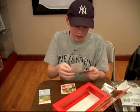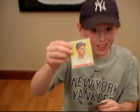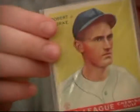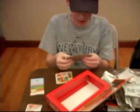Oh, 19, real Goudey. Oh, that's what we're waiting on. Yeah. A 1933 buyback Goudey. Oh, goodness sakes, we'll have to get that top loaded.